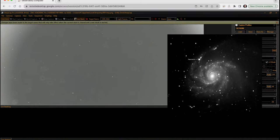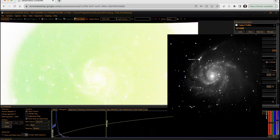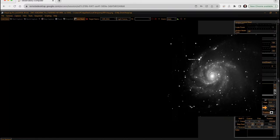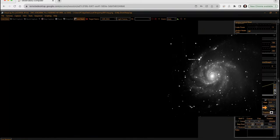We're already set up with our target here. What we're going to do is just clear out this. And while that's clearing, we're going to go ahead and normalize these. Come on, clear. Okay, there we go. Let's normalize that. We'll take the stretch out over here in the histogram. Likewise, we're going to take the stretch out here and here. Now we're just going to wait for that first image to come through.